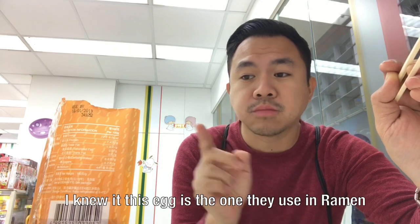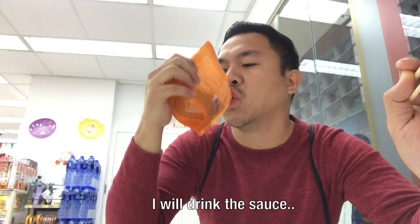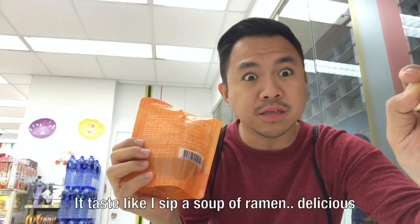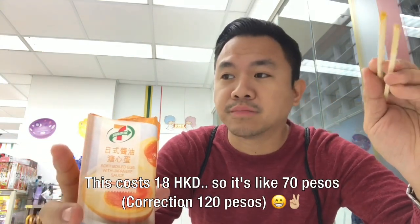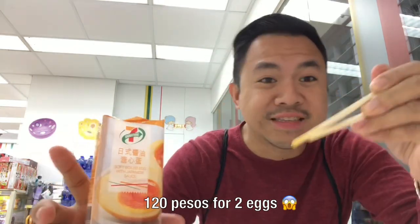Yung egg nga niya, ito nga yung egg na ginagamit sa ramen. So, inuwi ko yung sabaw. Masarap na sabaw niya. Maalat-alat. Parang yung sabaw ng ramen. Sarap. This cost 18 Hong Kong dollars. So, para siya mga 70 pesos, mga 80 pesos, ganyan. 80 pesos para lang sa itlog.